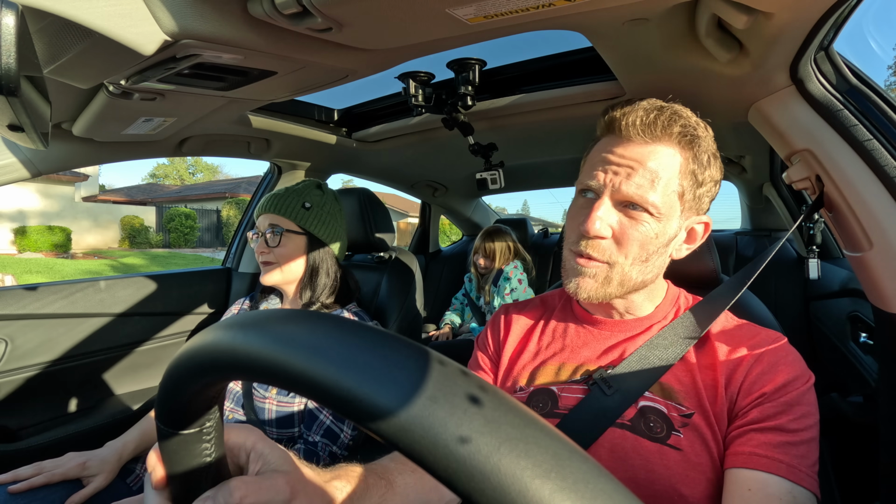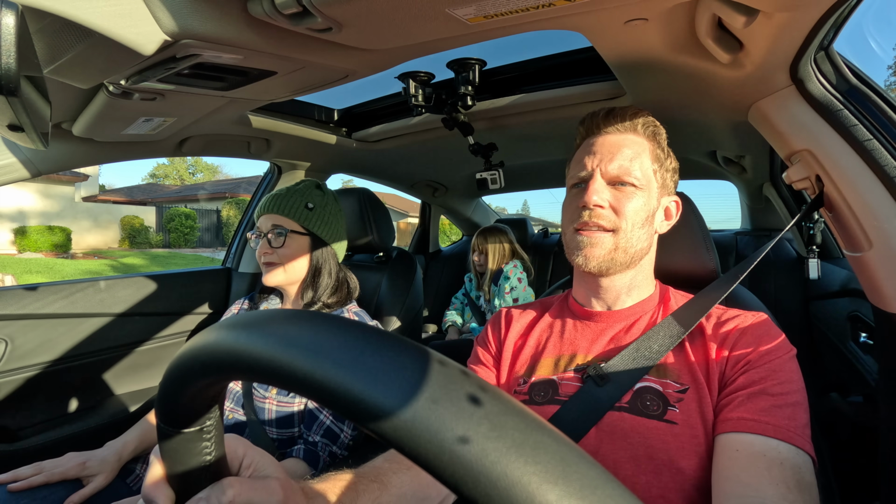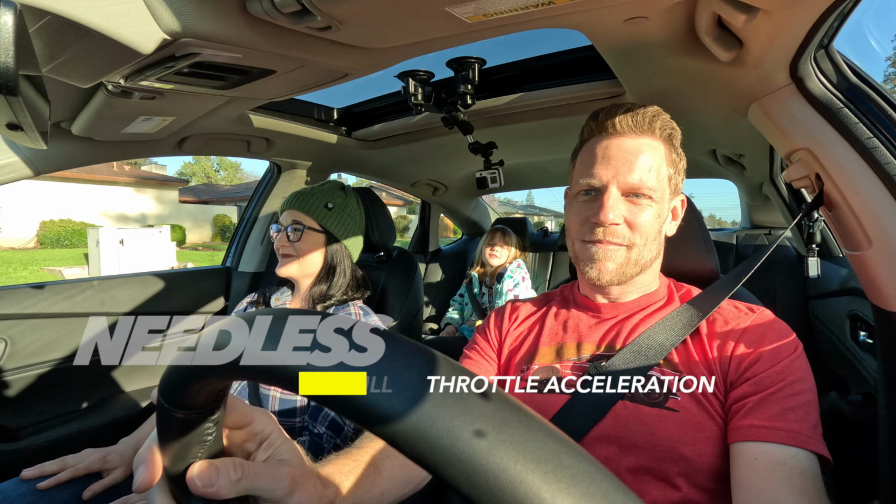And now we've come to a stop. This is a perfect opportunity to see how this thing accelerates right off the line. Awkward pause. Still waiting. Neil's full throttle acceleration. Whee!